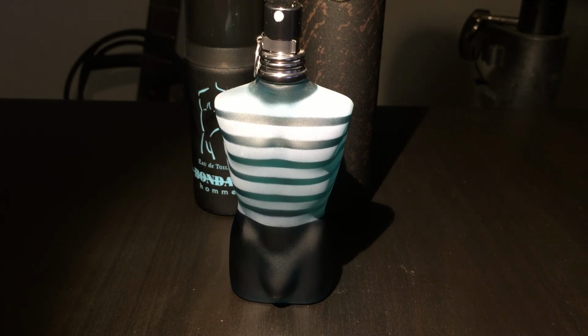And make sure when you do buy this, they have a few fragrances that have the name Bondage in it, but it's just Bondage Hommes. That's it. So don't get the other ones that say Bondage this or Bondage that. It's just Bondage Hommes. So make sure you make that distinction. But Cuba Gold you can find anywhere.